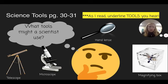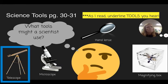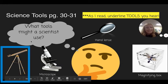So I want you to practice with me. I'm going to give you a situation or scenario, and I want you to point on your screen what tool you would use to help in that situation. Say you wanted to observe constellations in the sky, so star patterns. What might you use? You should probably use a telescope because it helps you see far away.